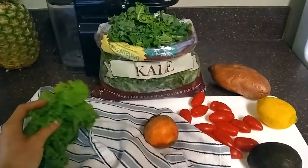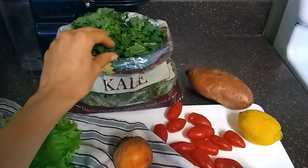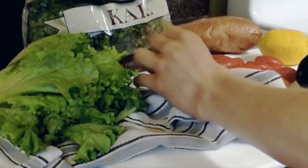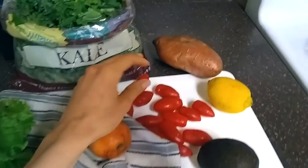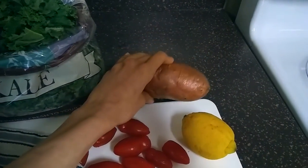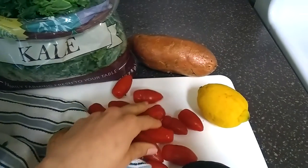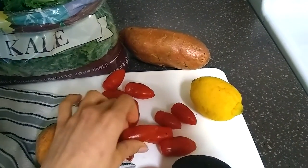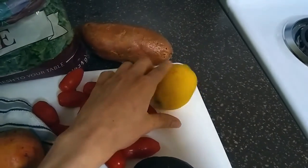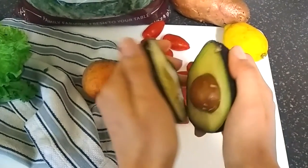For my salad, I just use whatever I have on hand. So for the greens, I'm going to use lettuce and some kale. I'm also going to add beetroot because it has really great cleansing properties. And of course, sweet potato, which has beta carotene, and that has anti-aging properties. And of course, a whole bunch of juicy tomatoes, as well as a fresh squeeze of lemon and some avocado.